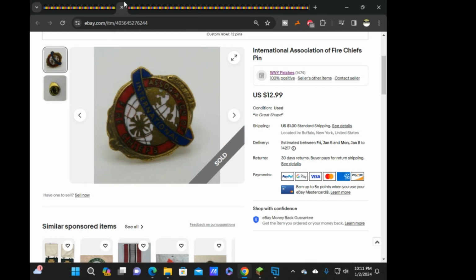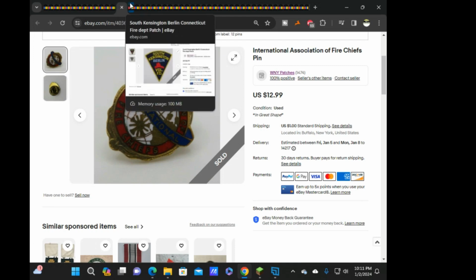Next is this little International Association of Fire Chiefs pin. Sold it on offer, 15% off, $11.04, because it's been around for such a long time. I've sent out offers on it multiple times, and I was finally able to sell it. I do still have some other pins in that. They are pins and buttons. Man, these things do not move at all. The lot I bought it in had stuff in it that I wanted, so I was buying it anyway, regardless of not thinking of the resale.